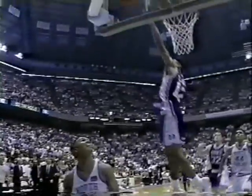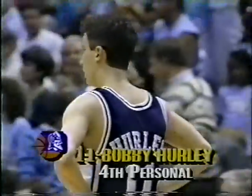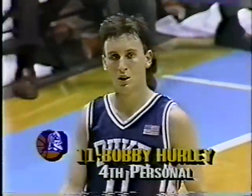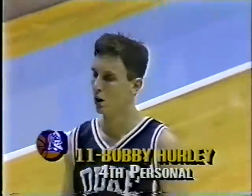King Rice, great competitor, has often been maligned throughout his career here in regard to what everybody expected him to be, another Phil Ford. But he's showing competitive fire right now. That's the fourth personal on Bobby Hurley. Rice with the free throw can cut it to 8. Still a lot of time, 7 minutes to go.